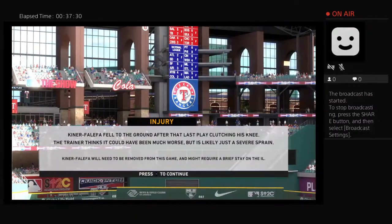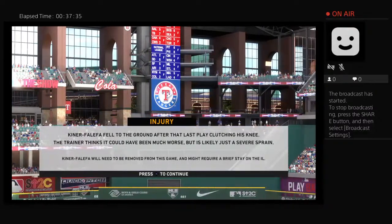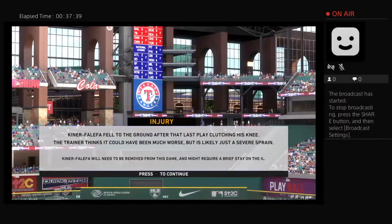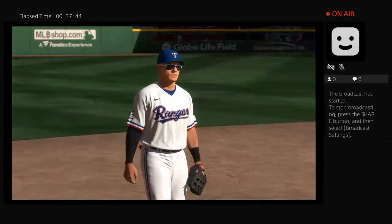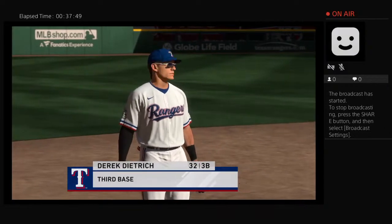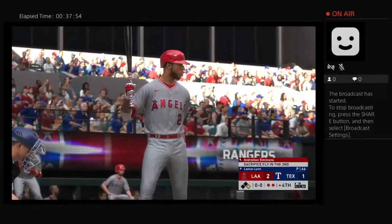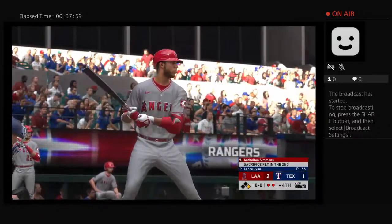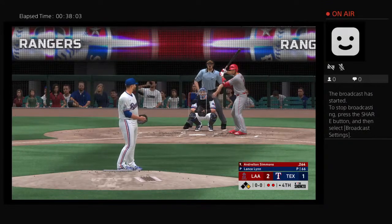Derek Dietrich will come in as the new third baseman now following the injury. Now playing third base, number 32. Stepping in and ready for another shot, Andrelton Simmons picked up an RBI on a sac fly in his first appearance. The batter, number 2, shortstop, Andrelton Simmons. From the belt, the pitch. Breaking ball. That's in the dirt as he takes a ball.